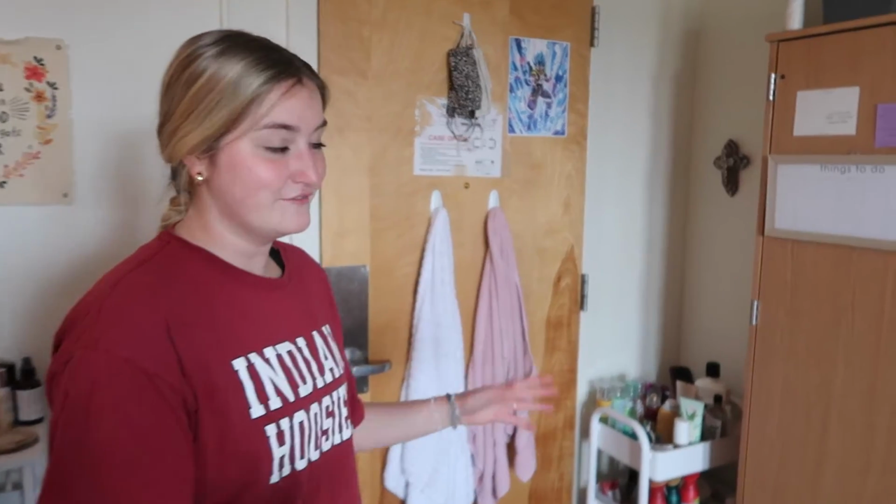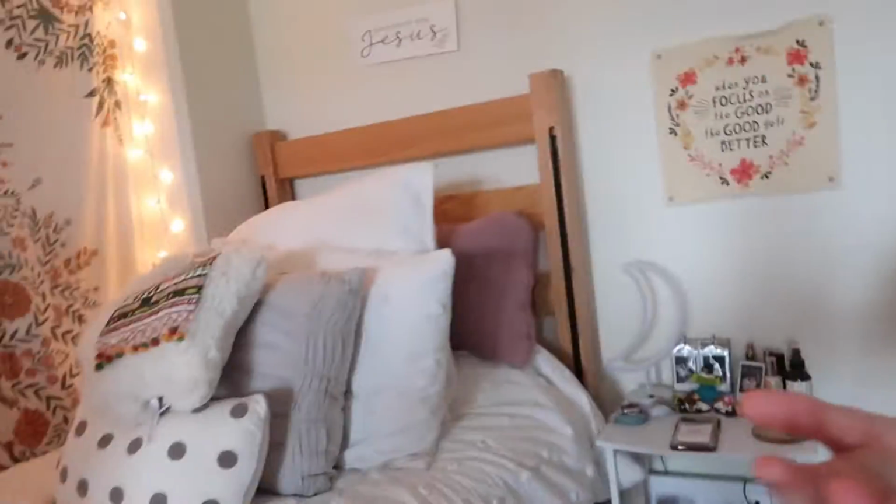Yeah, so I'm an RA at McNutt, and I have a double room, and it's just me. But I have all the double furniture. I wanted to film this because people wanted to see an updated room tour, and also people are going to be moving in soon to McNutt/IU. So I wanted to show you guys what I have evolved into with this room. I'm also having my videographer Grace here, my bestie if you will.